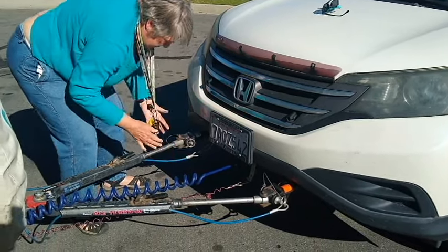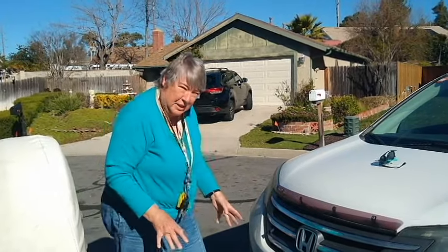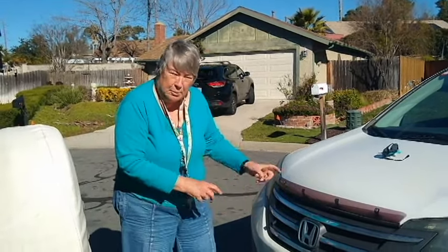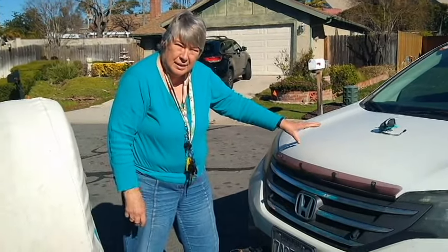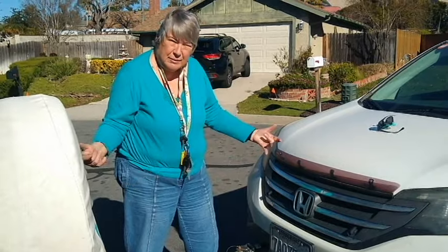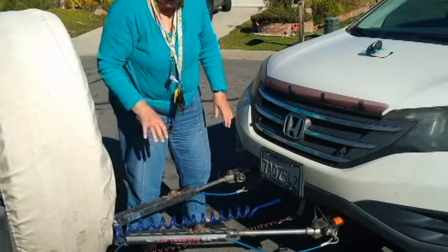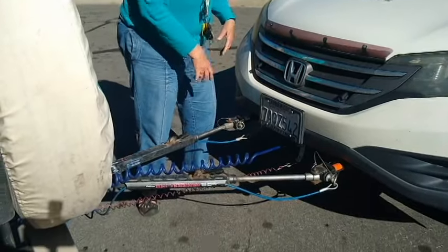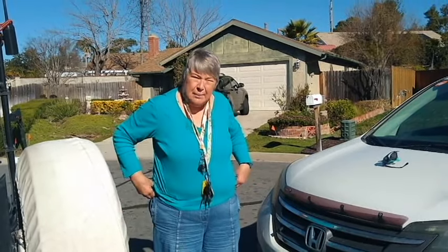What's the purpose of the breakaway cable? If something happens and it comes undone, the breakaway cable will turn on the brake of the car. There's a brake in the car that coordinates with the brake system and the lighting system of the RV. Okay. 1, 2, 3, 4, 5, 6. That's good. So I'm all hooked up.